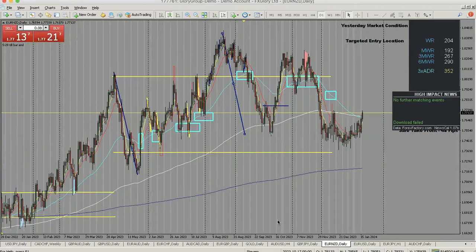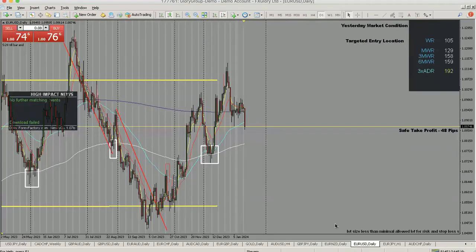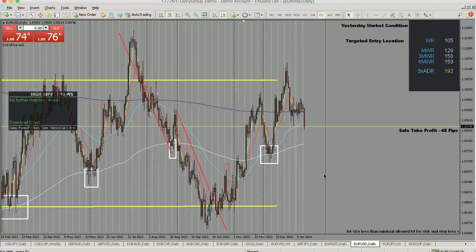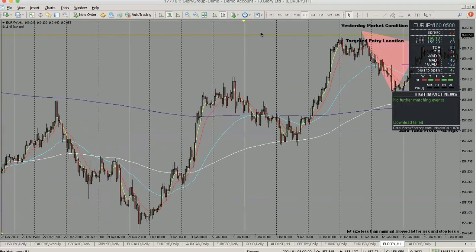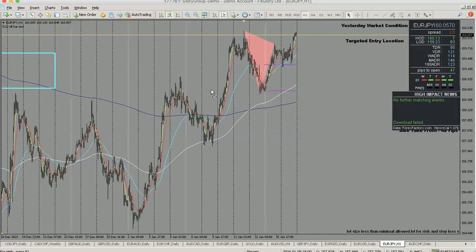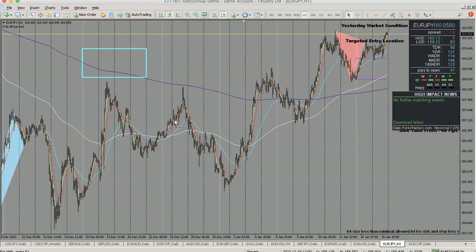Consolidation. Beautiful. Gartley harmonic blue has held. Euro USD is coming off, even though it looks like a higher low point. Wait and see. Euro JPY, very confident that this is going to complete much like NZD JPY. Look at this beautiful, beautiful action.